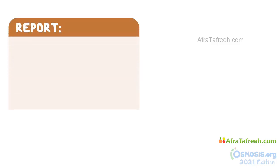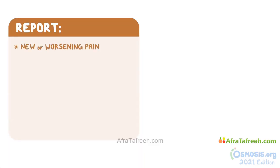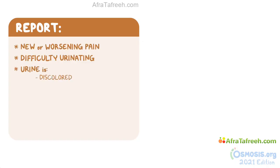In addition, by keeping track of urination, they will know when urination is likely to occur and go to the bathroom soon enough to avoid accidents. Now, when assisting someone with urinary incontinence, there are a couple of things you should report to a nurse straight away. First, report if they have any new or worsening pain or difficulty urinating. Also, inform a nurse if you notice the urine is discolored, cloudy, or has an abnormal odor.